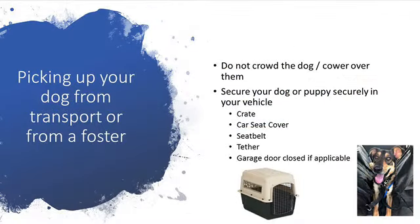When it's finally time to pick up your dog from transport or from their foster, remember that this dog does not know you and they're likely afraid and overwhelmed due to all of the changes that have occurred over the last few weeks. Each dog should be treated as a flight risk, which means that there's a good chance the dog would run away if given the opportunity. So please don't crowd the dog or hover over them.